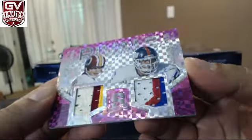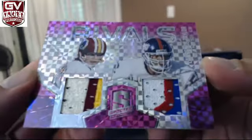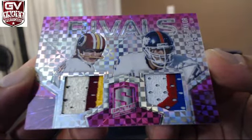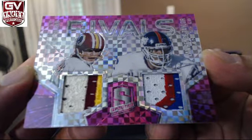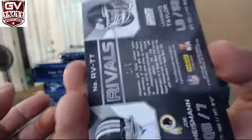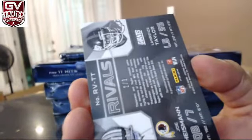Pretty nice. Couple painted patches. That is Joe Theismann and Lawrence Taylor. Nice. Redskins and Giants. Ace Man and Almighty Ben. Three color. That is 2 of 3. Nice. 2 of 3. Random.